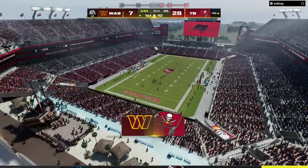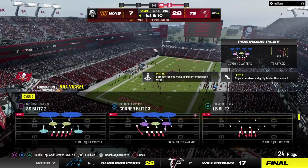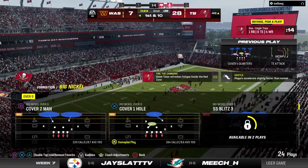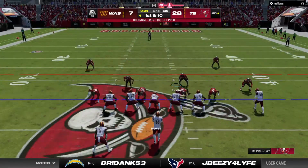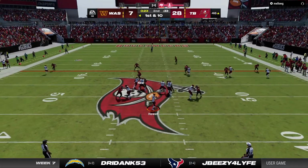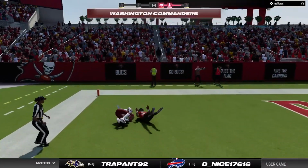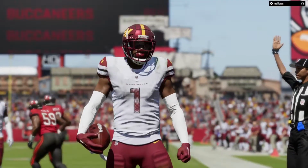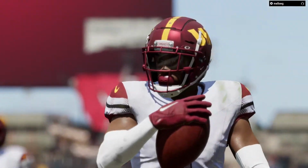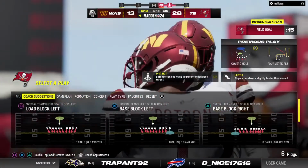And he will find his big tight end over the middle. Washington now going to use the first of their 3 timeouts as they'll stop the clock with 24 seconds to go in this first half. Now throwing on first down here. That one downfield for Dotson. He's got it. Touchdown, Commanders. Jahan Dotson as the first half is winding down. And the Commanders are able to cut into this lead in the final seconds of the first half.